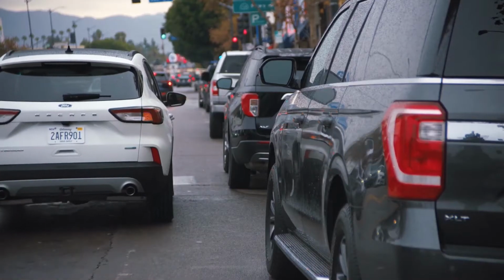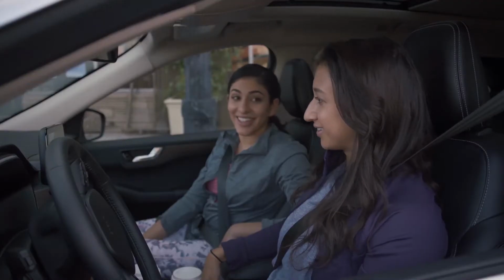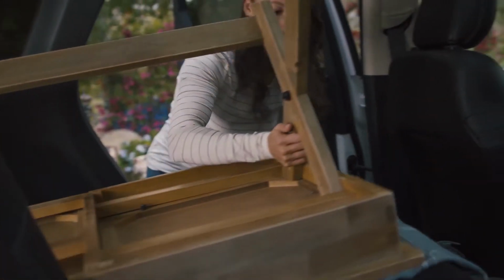Escape can help parallel park with the touch of a button. In the RAV4, you're on your own. I like this. Escape has a foot-activated liftgate that makes loading and unloading much easier.